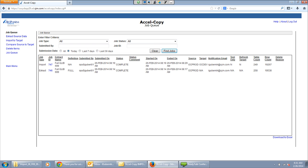We don't really worry about current discrepancies. But I guess you don't have to regenerate them if you already copied the study before. So it's not the first time you're copying it using Accel-Copy. If you generate it once, then I don't think you need to regenerate it again.